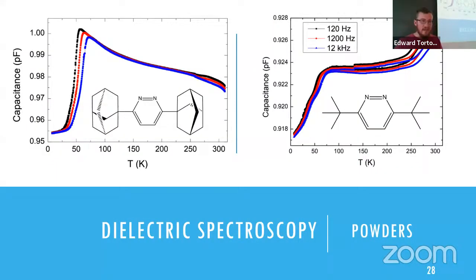And so here's some data as a function of temperature and frequency. The different colors are measuring at different frequencies, and the x-axis is temperature. And we can see that depending on the end groups of our dipole rotor, we get different results. But the issue here is with powders, it's really impossible to compare the exact value of capacitances here and say which one has more dielectric constant.